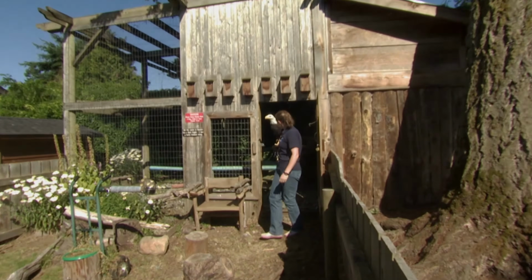So the raptor program, we deal with the native bald eagle, sometimes golden eagles, a variety of species of owls, hawks, falcons. A lot of times they're injured on roadways. We see wing injuries, starving animals or animals that lost their habitat. So they're brought to us and raised over a number of months depending on the injuries that they have.